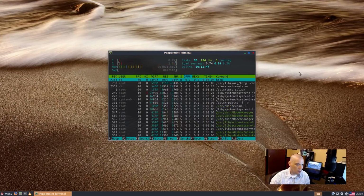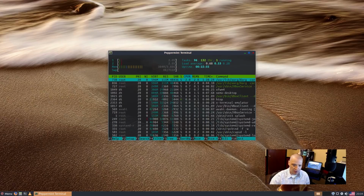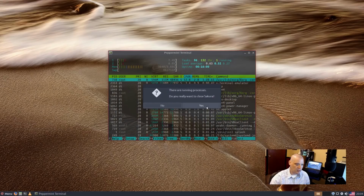HTOP is installed by default. We're still using just 2% of our CPU. 383 megs of memory, even with everything running, including HTOP and the few things here in our sys tray. So still, just really light, blazing fast. Oh, and now when I'm trying to close HTOP, do I really want to close Sakura? So Sakura is our terminal emulator.